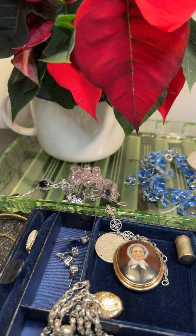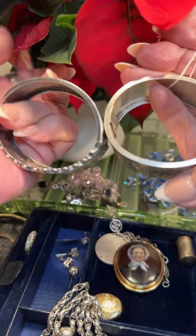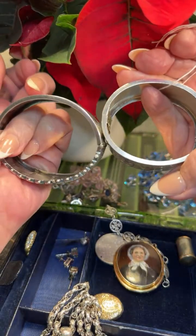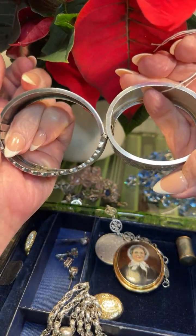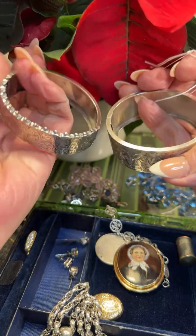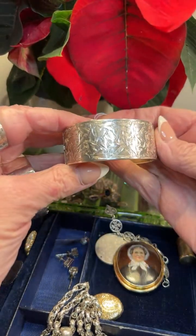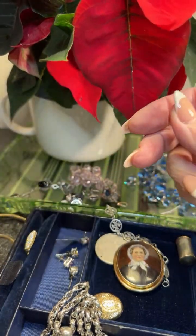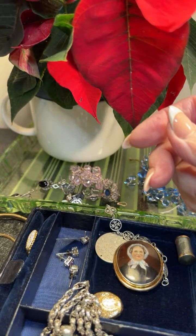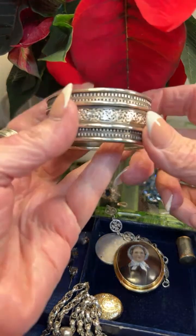So here's, let me find a typical one. There's a typical one. And you can tell this one is much larger. So this one is going to fit more people. I mean, the smaller ones, if you have a smaller wrist, go for it. Well, the pierced one I have is a little bit larger also.